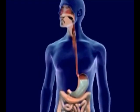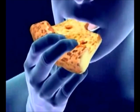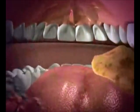This is Allie's mouth. Right now, her teeth are mechanically digesting her food and mixing it with salivary amylase, an enzyme that breaks down carbohydrates to create a bolus. This is the first step of digestion.